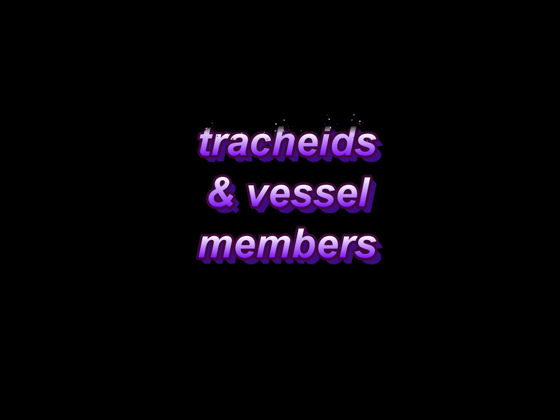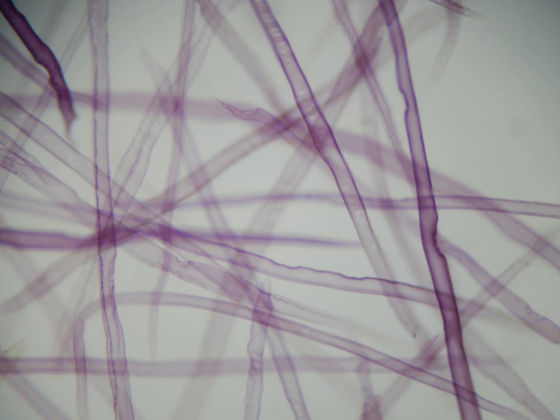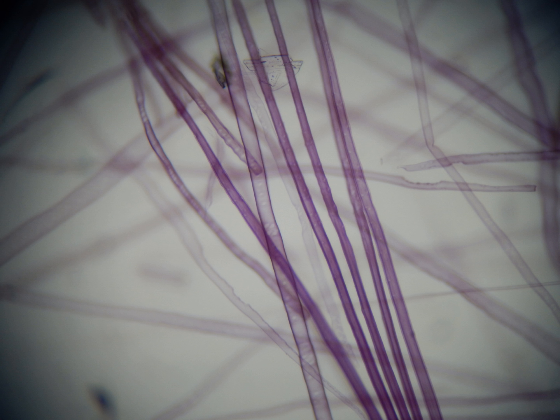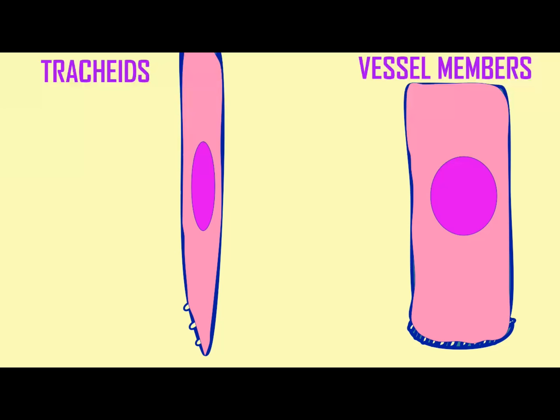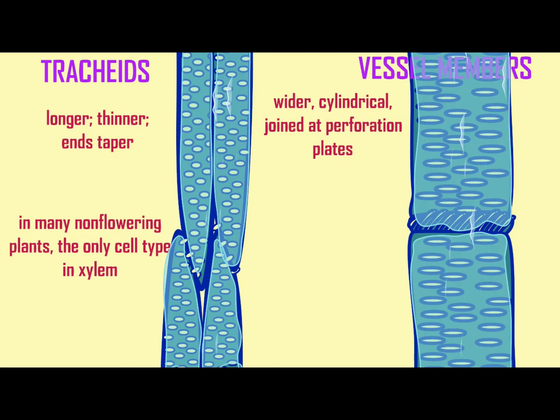One of the most important steps in the evolution of land plants was the evolution of cells known as tracheids, which allowed plants to be vascular. Tracheids die at maturity, so mature cells have lost their cytoplasm and nucleus. They have died and broken down. And so these cells are thin and hollow and then allow for the transport of water.